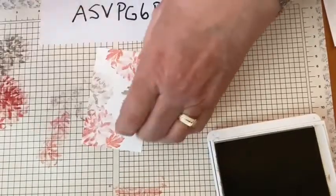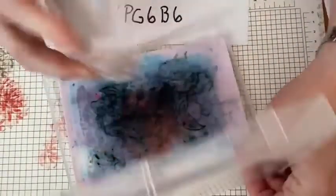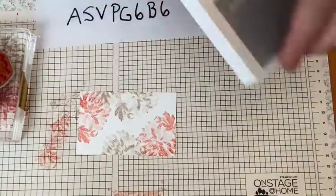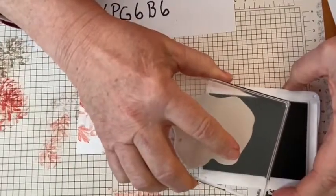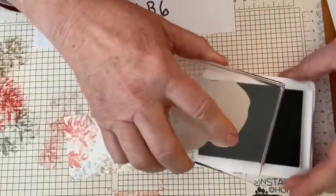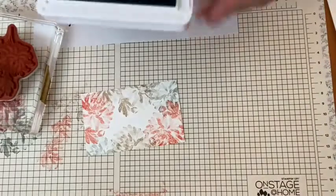Come in on this side and then repeat with our smoky slate, but again, clean it in between. And you can see how it's a distinctive stamp, that we see multiple colors, different shading in there. Again, stamp it off, do it in the corner. Notice I'm not worried too much about what's going on in the middle because my middle's not going to be showing. I'm going to have that beautiful flower over that.